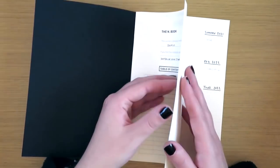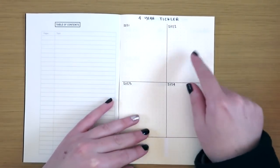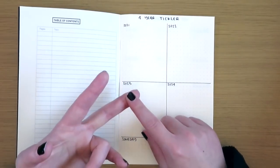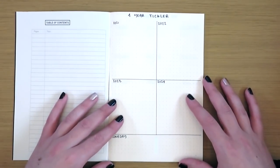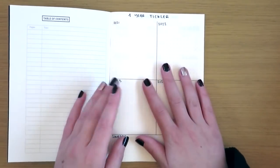Anyway. So the first one I did is I set up a 4-year tickler. This is really good for me. It's where I write down, for example, the reminder to book all of my doctor's appointments, or I'll write in which year my visa is due, so I'm going to have to start doing the paperwork for that earlier that year. I like having this because with my Google Calendar I can't really drop things in at a year level. So that's why I like to have this.